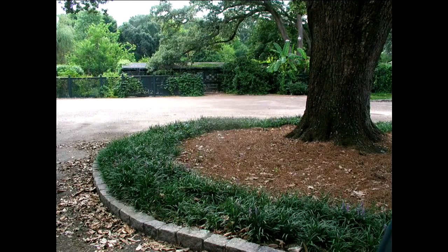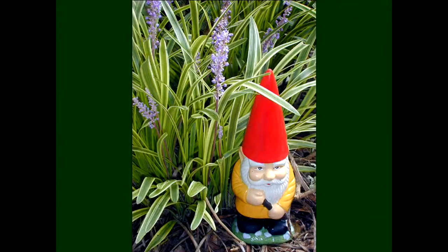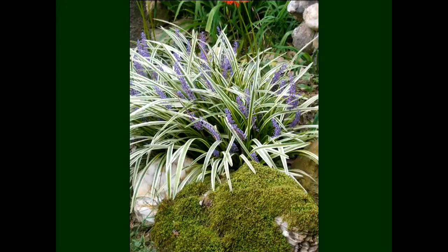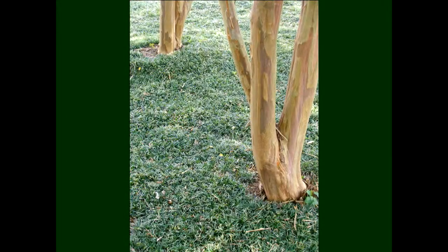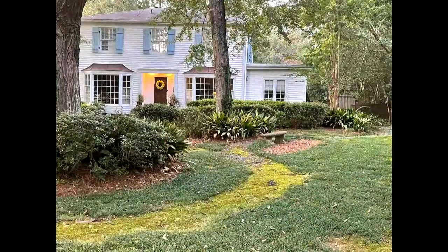Monkey grass. Plain old monkey grass. Boring old monkey grass. Oh, yeah? I grow variegated monkey grass because I like the way it looks and the way it flowers in the summer. But look, they've got silvery colors. They've got some that are golden colored that I grow in pots all the time. They've got dwarf mondo grass, a little stuff that you can walk on. Here's a neighbor, just plain old regular mondo grass, plain old monkey grass.